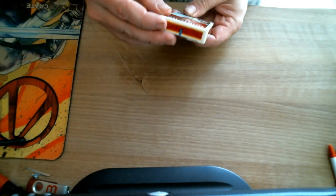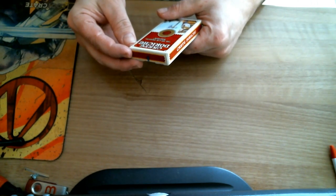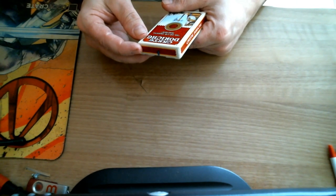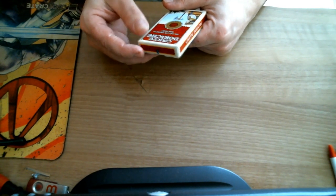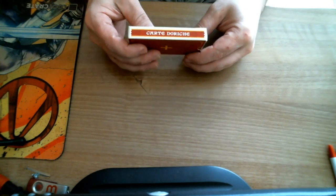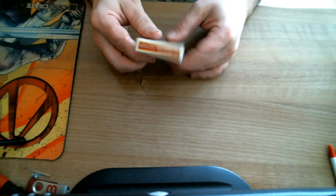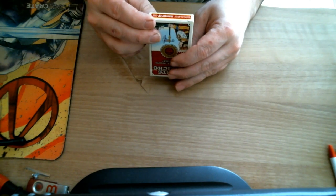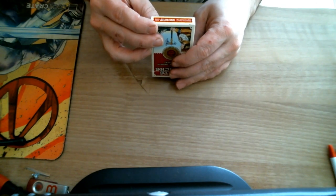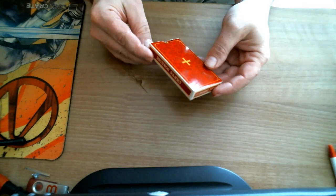It's just a very plasticky, plastic coated tuck case. It says Carte Doriche. And then it says some writing in Italian or Latin. It's a nice artwork. It says Carte Doriche on one side and the other. On the top and the bottom it says from Stockholm 17. It's designed by Gazzietti. I see he's Italian himself, so he's making some decks for his people. I think that's pretty cool. It's available on his website.